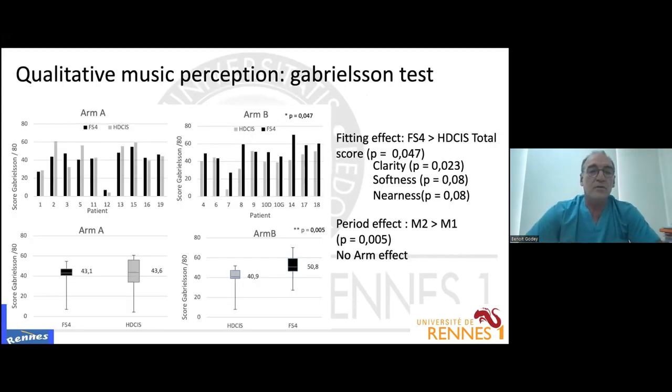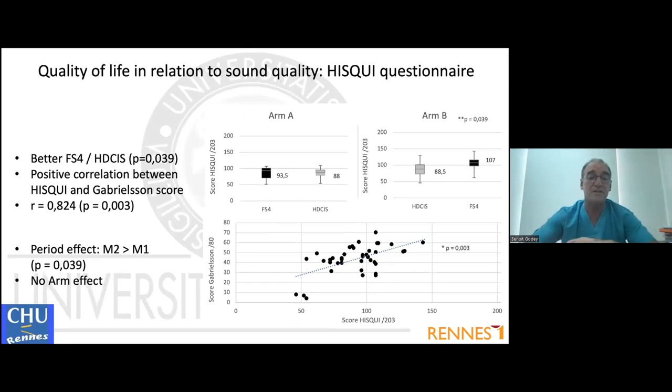Concerning the quality of music perception, we had a significant effect of the fitting with the fine structure coding, with better clarity, softness, and nearness for the patients with the FS4 fitting than with the other fitting. In terms of quality of life, we had a better quality of life, with a positive correlation with the Gabrielsson score, for patients with FS4 fitting.